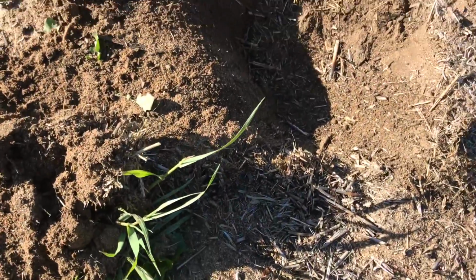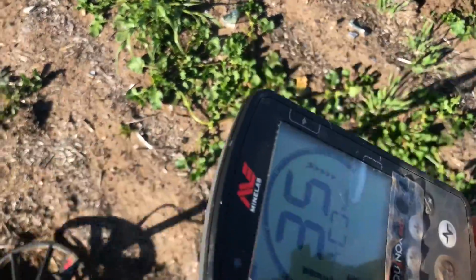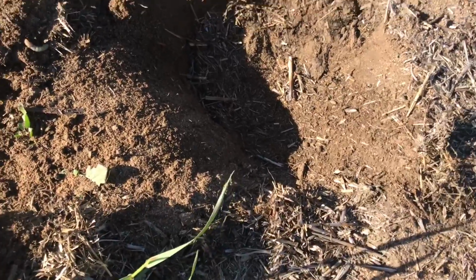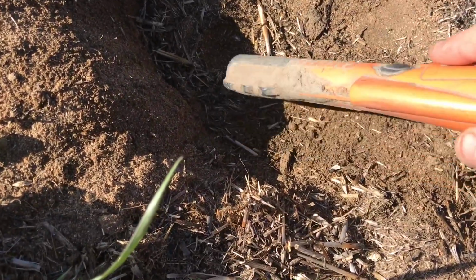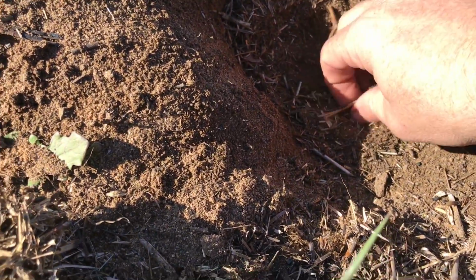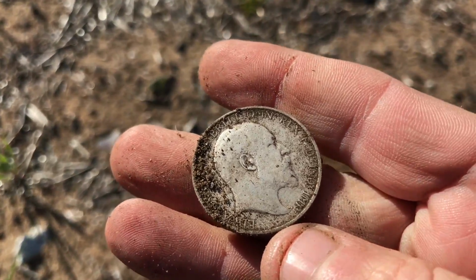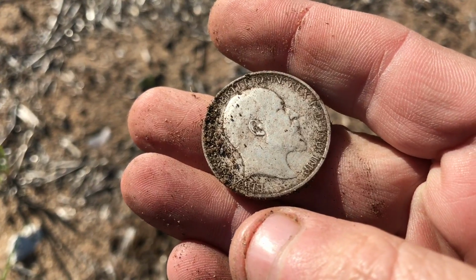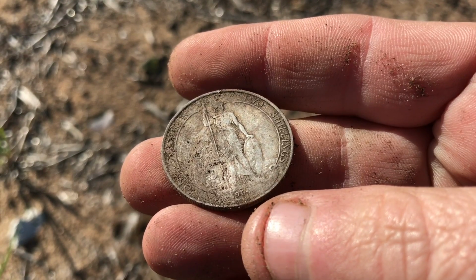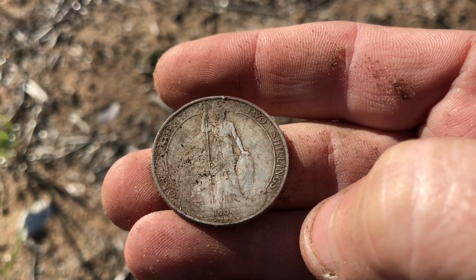Well guys, good signal here. I've just pulled it out. It's still in the hole. Really screaming. 35, 39. Let's see what we've got. It's literally just under there. Got a coin. Got the coin. Turn the pinpointer off. Okay, oh, King George. Shilling size, I would say. Let's turn it over and see what we got. I have no idea what the hell that is. I have no idea. We'll have to research that one.